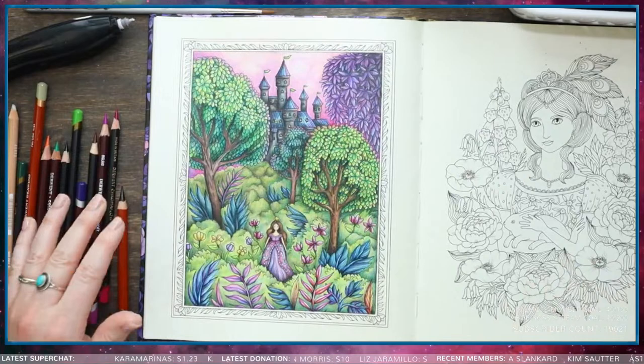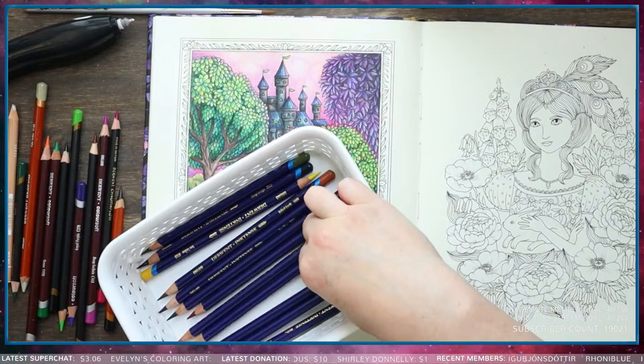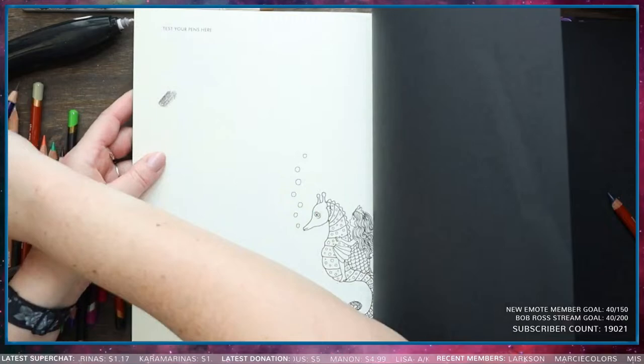So, make sure we got them all in here. Yes. Okay, so for our brown, let's see, that's ink black. I don't want to do black. We have bark and we have baked earth. Hang on. Let's see. Let's go back here to the back. Test your pens here. Perfect. Because I don't want to do it too dark, and I'm afraid that the bark might be too dark.